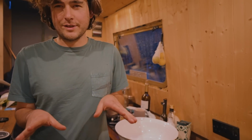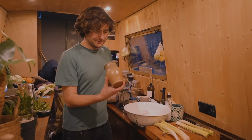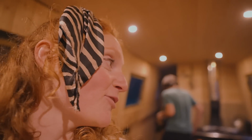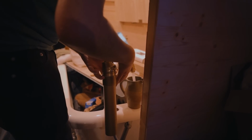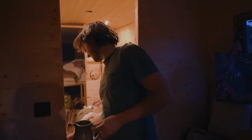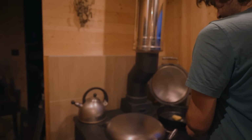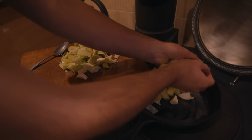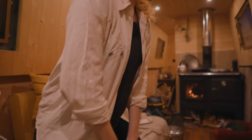So much room in this kitchen, it's just so easy to work in. Just going to get some water, which is not yet installed in the kitchen, but on the floor in the bathroom. Just don't think we need anything more than one tap in a household. Whilst Jack's cooking, I am going to get us ready for movie night.